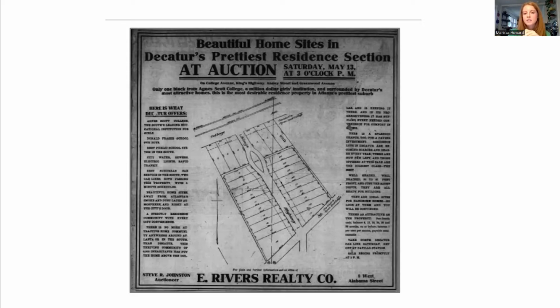Pullman and Weeks, they were the ones that were mainly developing Adams, and they had a few restrictions. They wanted all the homes at first to be 2 stories, and it would be exclusive. So the cost would be about $3,000 to $5,000 for a home. Lots were about $700.